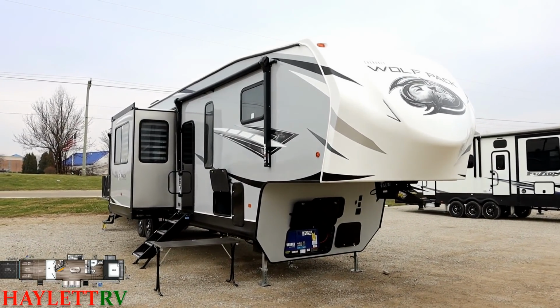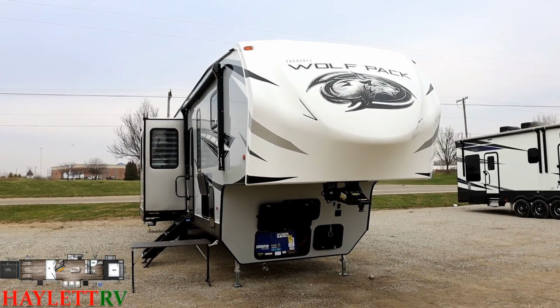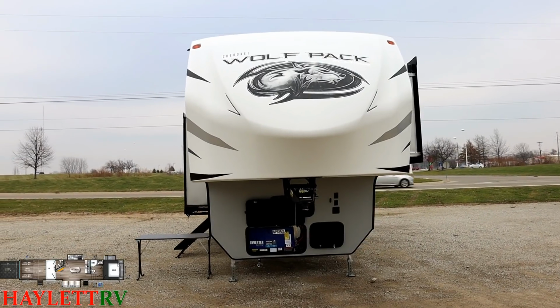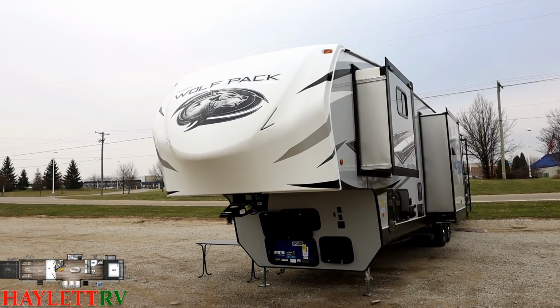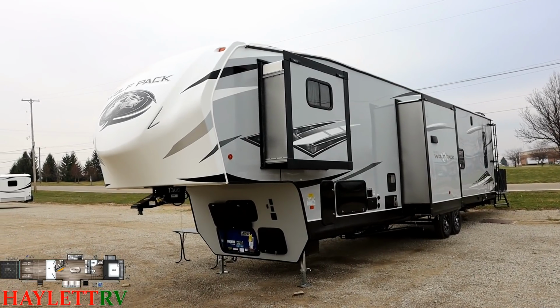It comes with a key fob to be able to remote start it if you're inside. And another really cool feature, it has a pull start. So if somehow you just completely exhaust all of your battery power, you can still get that generator fired up. You can still use your RV. You can get your batteries topped off. You can get going. You're not going to be stranded that way.